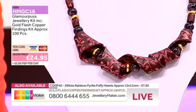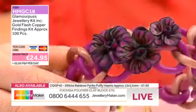I know, but black's one of those essentials really in polymer, isn't it? If you're gonna get involved in polymer, you want to have black and white just to have to hand. Yeah. So let's see how we get on. Right. Okay. So start off.